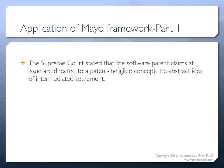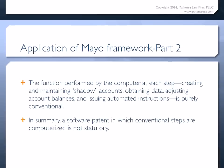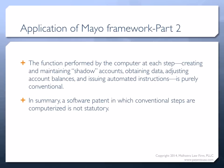Application of Mayo Framework, Part 1. The Supreme Court stated that the software patent claims at issue are directed to a patent-ineligible concept, the abstract idea of intermediated settlement. Application of Mayo Framework, Part 2. The function performed by the computer at each step, creating and maintaining shadow accounts, obtaining data, adjusting account balances, and issuing automated instructions, is purely conventional. In summary, a software patent in which conventional steps are computerized is not statutory.